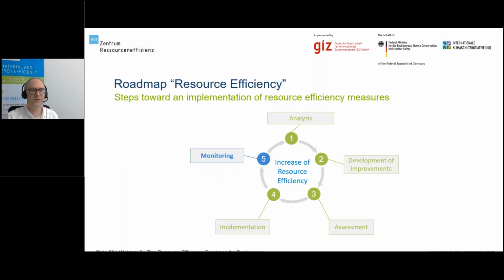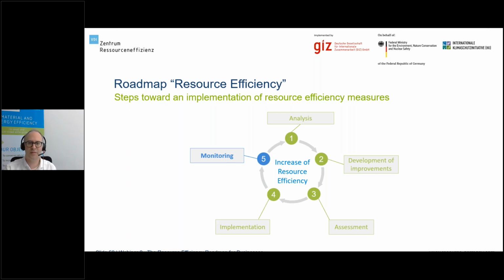So here, in the overview, we arrived at the fifth step, and the last step of the roadmap, as Max already mentioned. This will be the control of the implemented measure directly after the implementation. So you have to check: will it have the result that we expected? But also the regular monitoring in the future. This will help for improving these measures continuously and improve the resource efficiency further on. As I quickly mentioned before, the main instrument is using performance indicators for the monitoring.